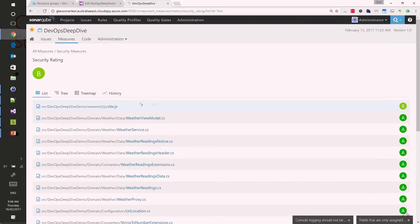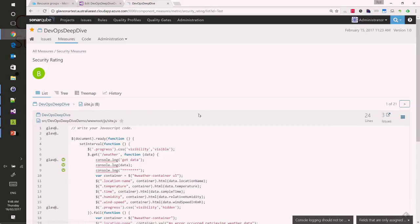Okay, and this site.js, of course, it's JavaScript code. Where else would the bugs be? I've got this B rating. If I go into there, you can see that I've actually got some console logs in there, so it's highlighted the fact that that could be a security risk for me, which is kind of cool.